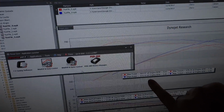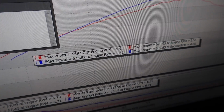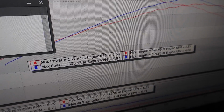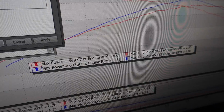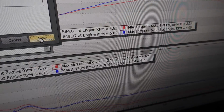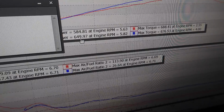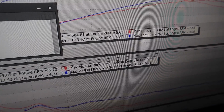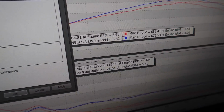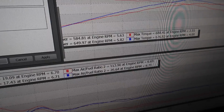Right now you came in at 569 and 633. And we're going to change this over to read STD. You're going to see those numbers go up. They usually read 10, 20 horsepower more. So it's 584 and 649 now. And it's the same power, uncorrected. It just skews the uncorrected number to keep it steady across winter, summer, and all different altitudes.